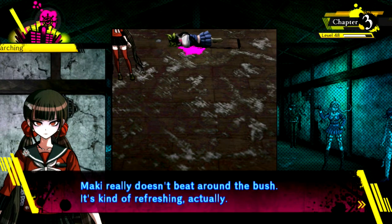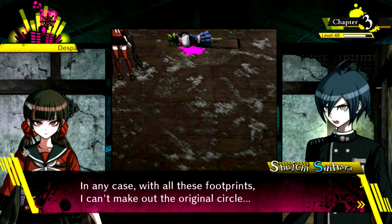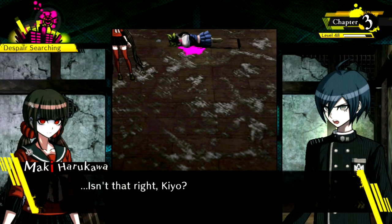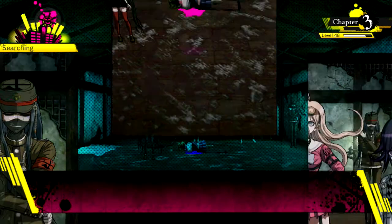Maki really doesn't beat around the bush. It's kind of refreshing, actually. In any case, with all these footprints, I can't make out the original circle. So what? We'll find out in Kiyo's lab. It should be written in the Cage Dogville document. Hey. Isn't that right, Kiyo? He seemed depressed. I suppose that makes sense.